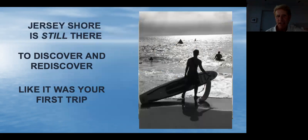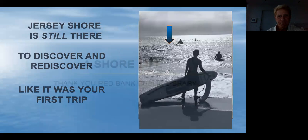So the Jersey Shore is still there to discover and rediscover like it was your first trip, or like it is today. That's me out there in the Indy Rooney swim, the open ocean mile swim. My wife took this picture a couple of summers ago, and I was happy that was the first 1 mile ocean swim that was offered this summer.